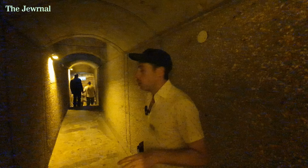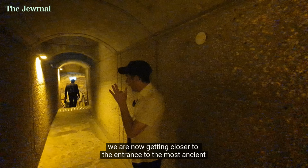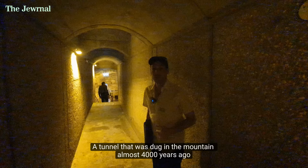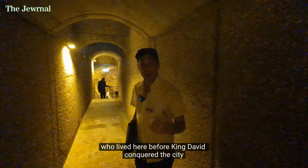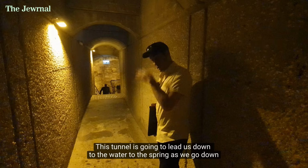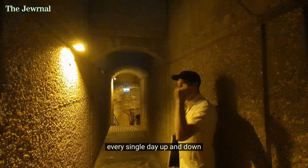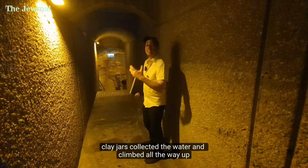We are now getting closer to the entrance to the most ancient thing we're going to see on this tour. A tunnel that was dug in the mountain almost 4,000 years ago by the Canaanites who lived here before the Jebusites, who lived here before King David conquered the city. This tunnel is going to lead us down to the water, to the spring. As we go down, imagine that this is the path that people took every single day, up and down. They went down with their empty jars, clay jars, collected the water, and climbed all the way up.